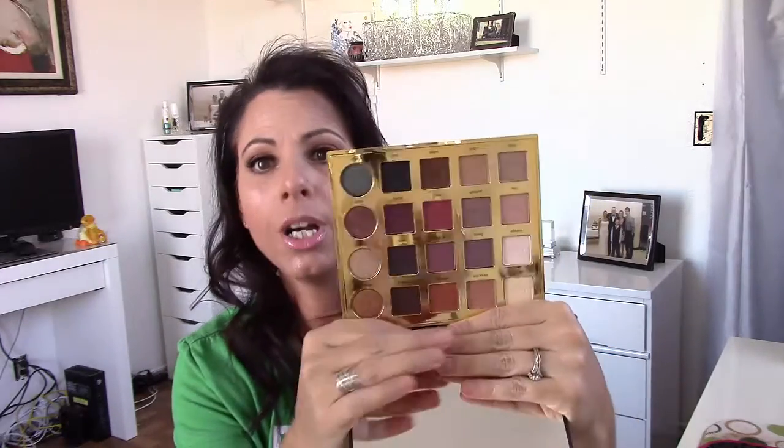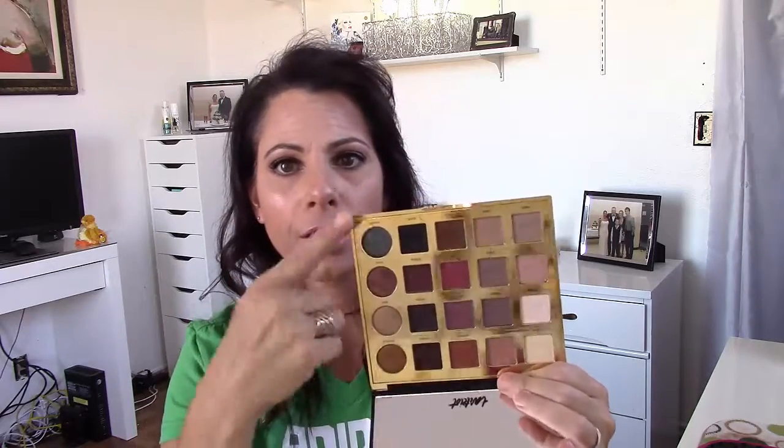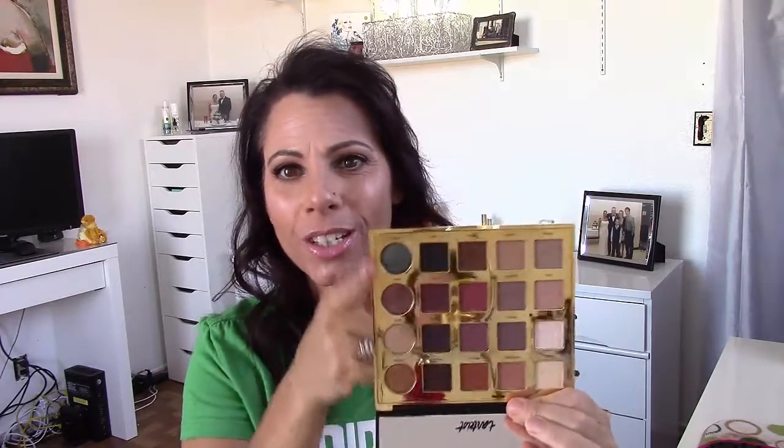And then the other high-end one that I really, really love is the Tartist Pro. I would normally just show you the Lorac and then my drugstore one, but I wanted to put this one in here too because I have been reaching for this one non-stop since I've gotten him. I just haven't had him that long yet. I do have a review for him that I will link down below though. So he is just beautiful shadows, all matte here, and then, whoops, this side over here are your shimmers.